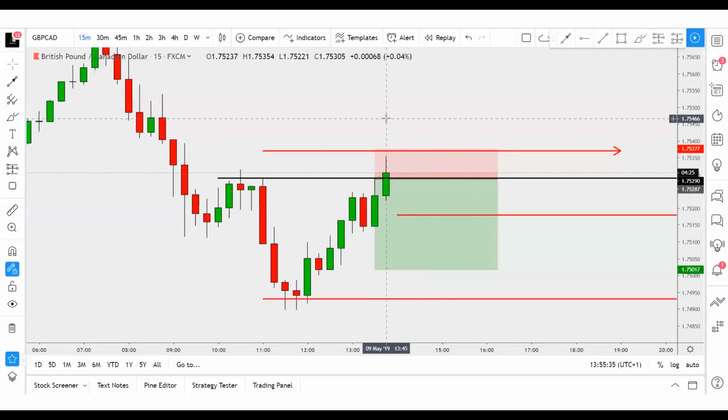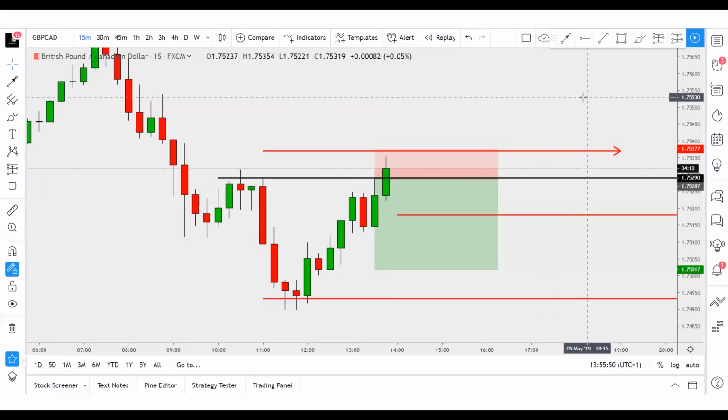That's it. Okay. So when you see rejection, then you want to see a red candle push into the green area, and then you want to see another green candle testing those highs. Yeah, something like that. I'll talk you through it. We've got 4 more minutes left of this candle. Let's see what happens.